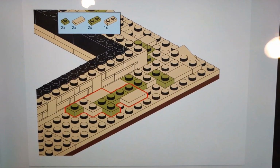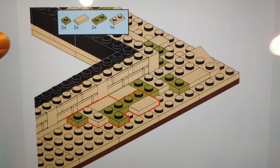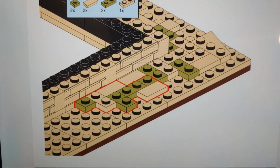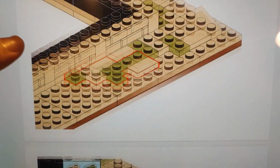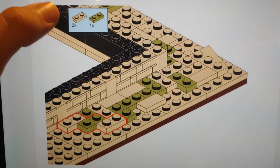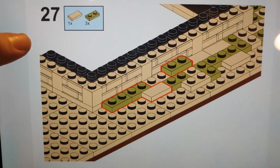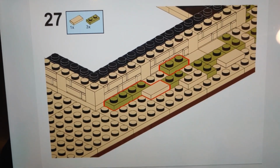Step 25. It gets harder and harder to read at which step you are. You can't see the 25 here because it's written in black, and the brick shown behind the number 25 is also in black. Step 26 isn't visible either, or at least the number which counts the step. But the 27 here can be read easily once again.